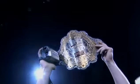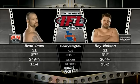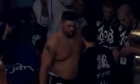Here we go. Brad Imes is a huge cowboy with a great submission game, is always in shape, and he will bring the fight to his opponents. Roy Nelson will happily receive that fight. He's got great stamina, submissions, wrestling, plus his striking is getting better and better, especially the ground and pound. That will not go to 5 rounds.